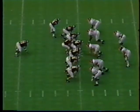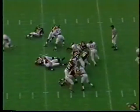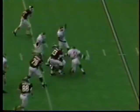McElroy flexed out to the left. Gross, the single setback. It's going to go to Clifford. He is trying to move. Breaks a tackle. 25 has a first down.